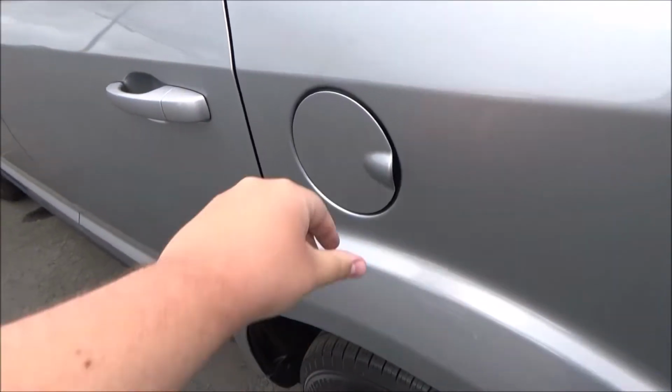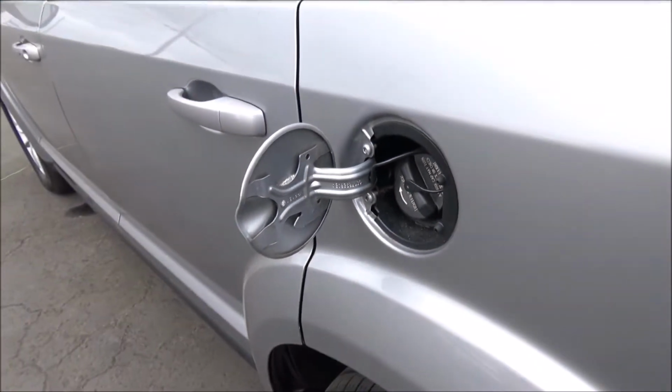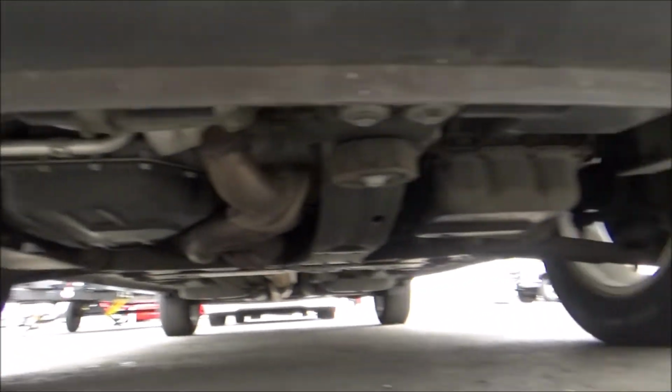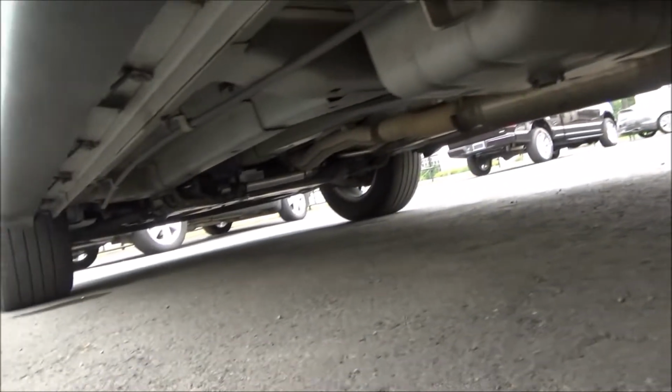Running on regular unleaded with a 21.1 gallon fuel tank, all-wheel drive 2018 Journeys achieve an estimated 16 mpg in the city and 24 mpg on the highway. It has a McPherson strut front suspension and a multi-link rear suspension. Stopping the Journey are 4-wheel disc brakes with vented front ones.